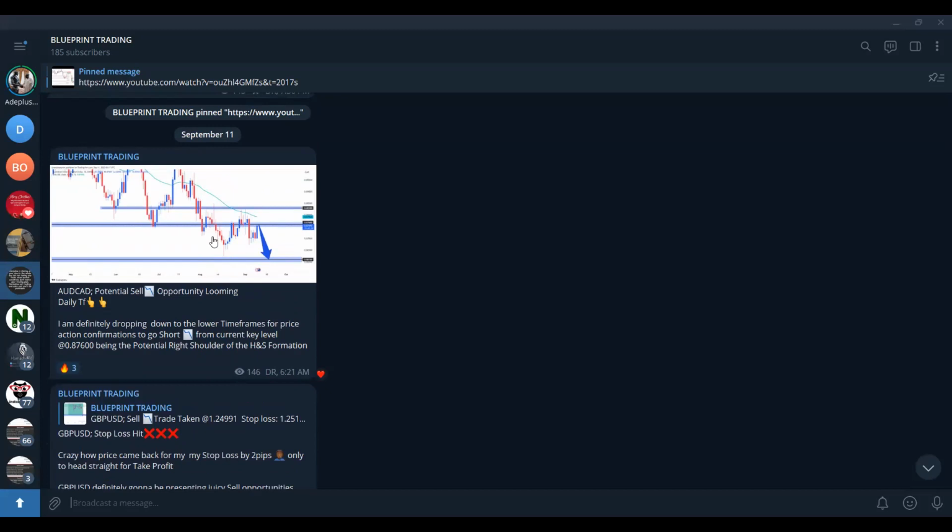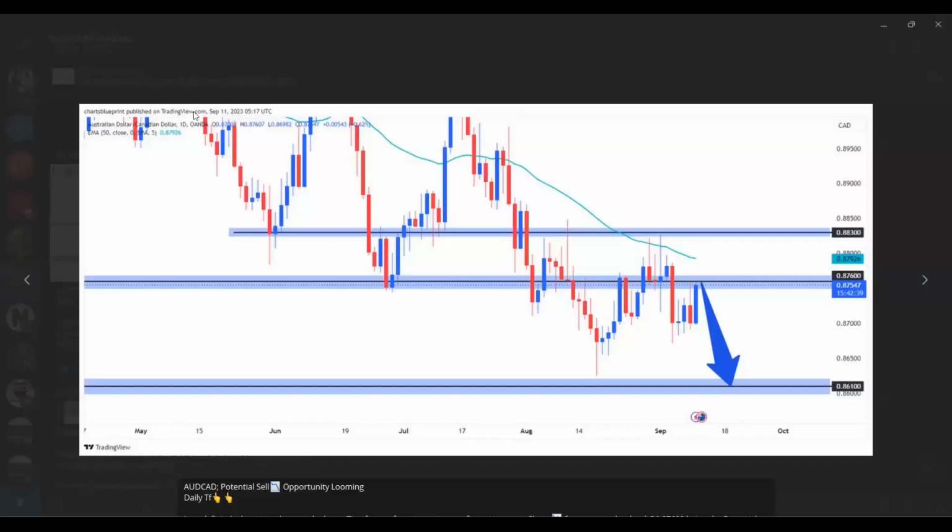Now, you can see the timestamps right here. September 11th was when I had made this screenshot. So I'd pretty much been selling AUD CAD, taking pretty much every sell opportunity I could get from the market since September 11th. Hence the reason I said that it's been my bread and butter. Yeah. Now let's get back to what I think would be happening this week.